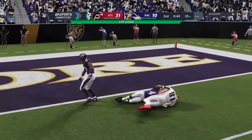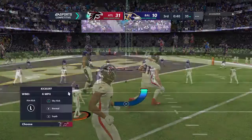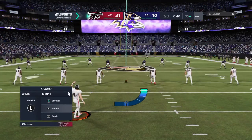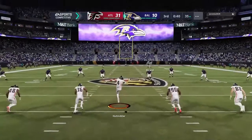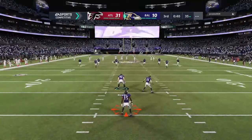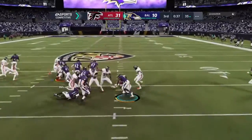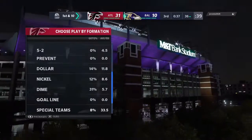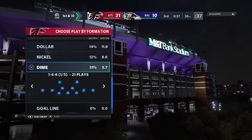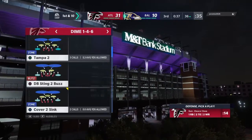And he is into the end zone to bump the lead up 2 more. Falcons 31, Ravens 10. Now following the touchdown, Hoff-Richter to kick off. This is taken just shy of the 10. And a good return, able to get out across the 35 to the 36. They take over 1st and 10 at their own 36-yard line.